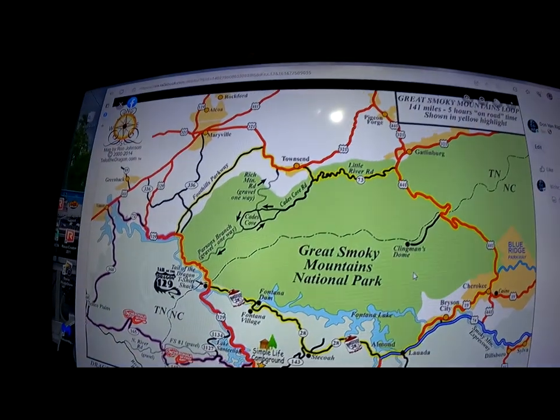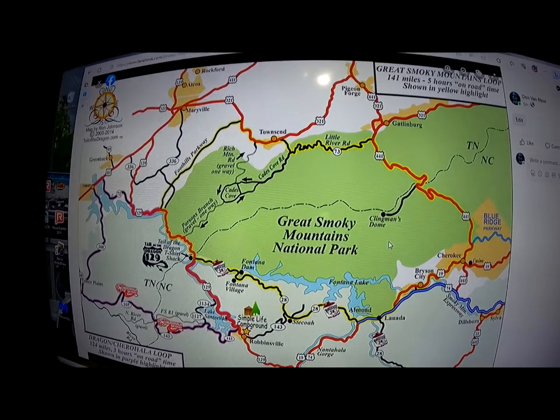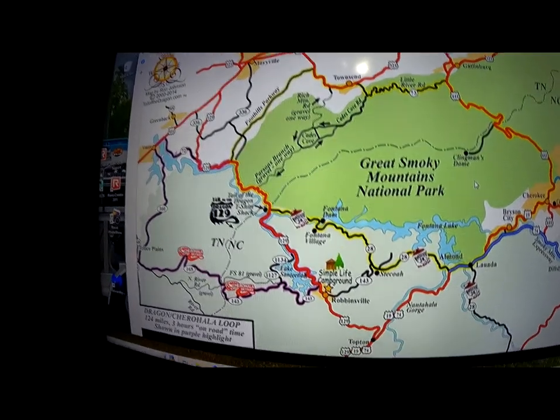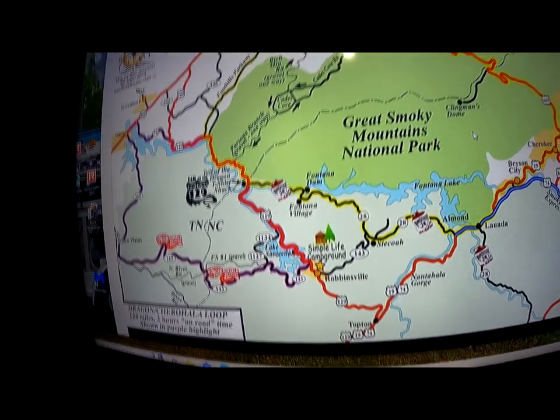Something for you to look forward to. But it's always good to plan your trips out. This is another really good map to have. The only thing I don't see on here is Wire Road. They don't have it listed on a lot of these maps. But anyway, that's why it's a good kept secret, right?